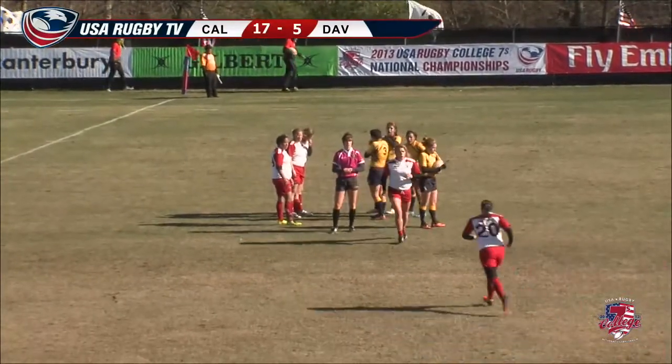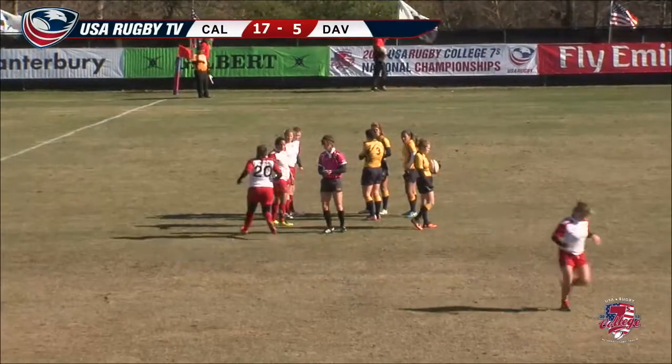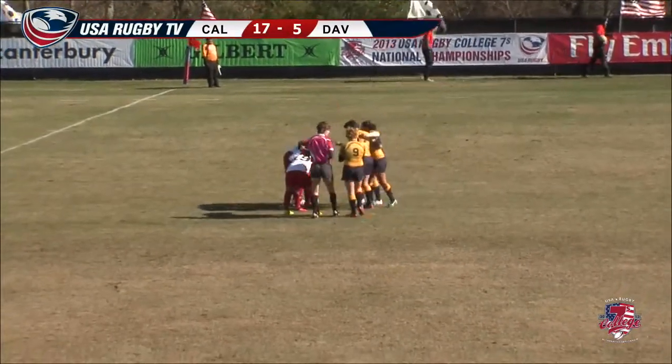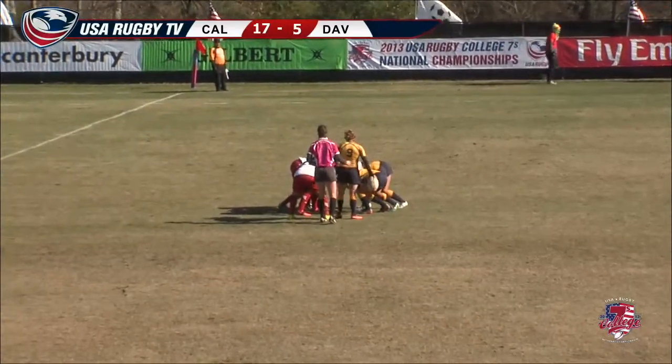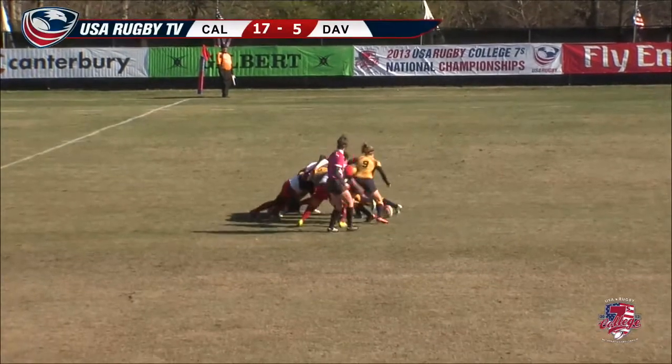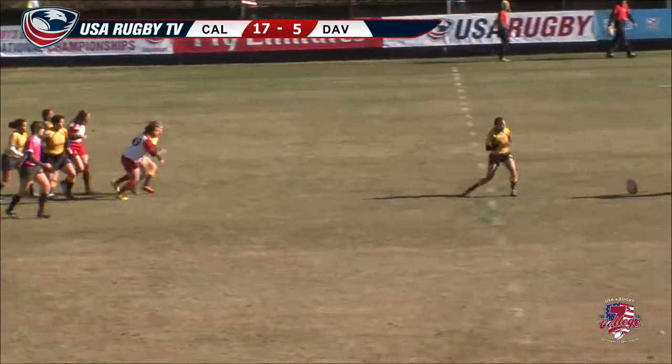So we have the next game coming up. We have Stanford against James Madison, is the last Cup quarter-final. So stay with us, rugby fans. We need to see which is the last team to make the semi-finals. Stanford looked very impressive yesterday.